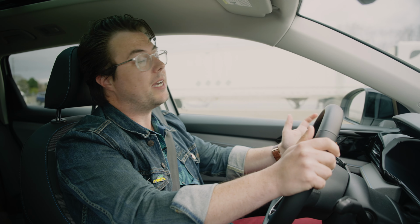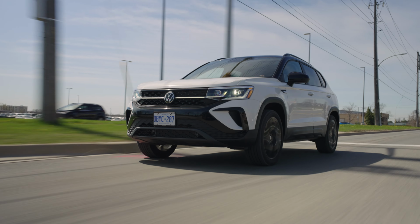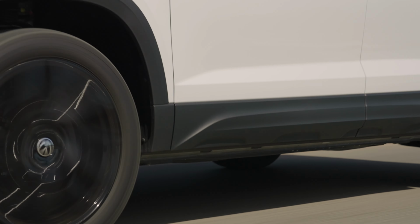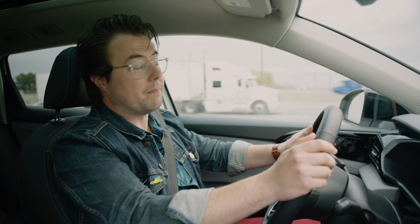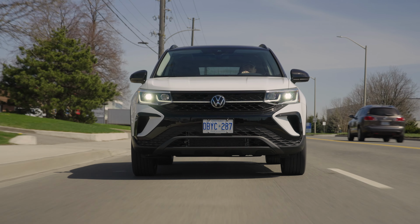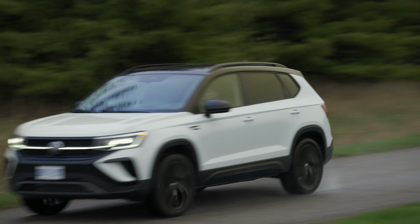The Taos uses a tiny 1.5-liter turbo 4-cylinder, and with 158 horsepower, it's pretty noticeably down on the Kia to the tune of 37 horsepower. Luckily, the torque figure is nearly the same. The Taos also uses a 7-speed dual-clutch transmission, and it plays a give-or-take kind of game with the Kia's 8-speed automatic.